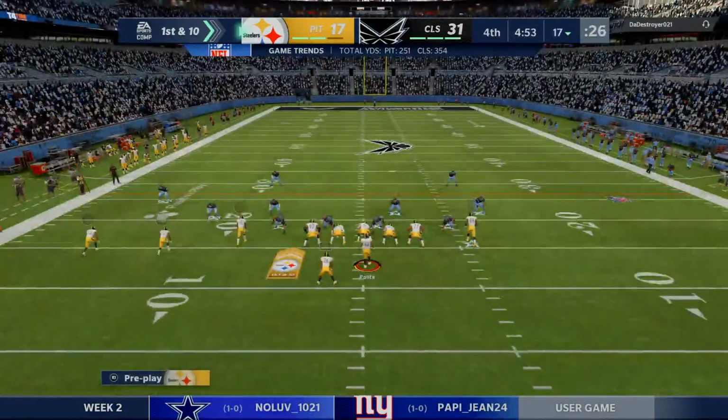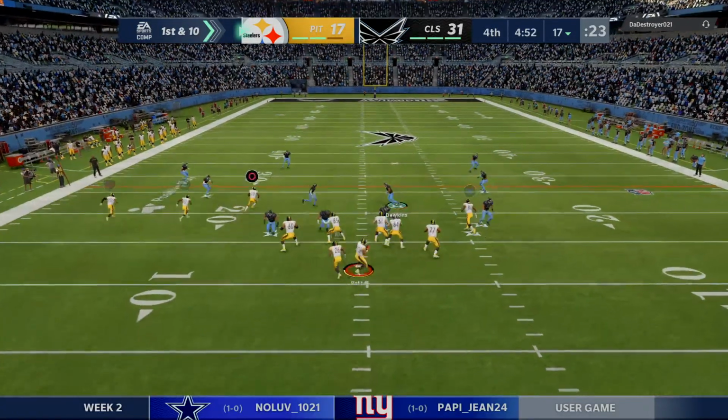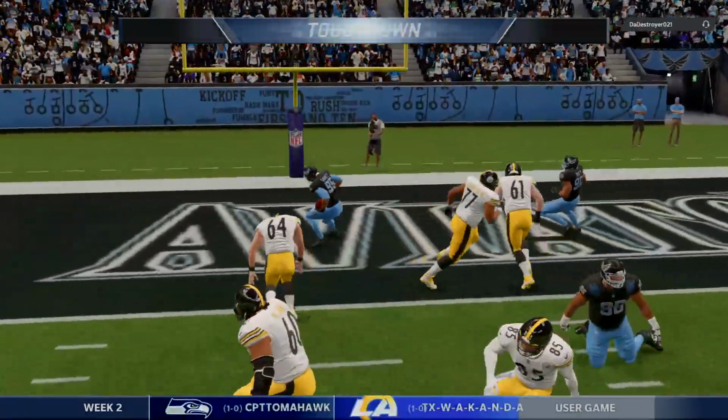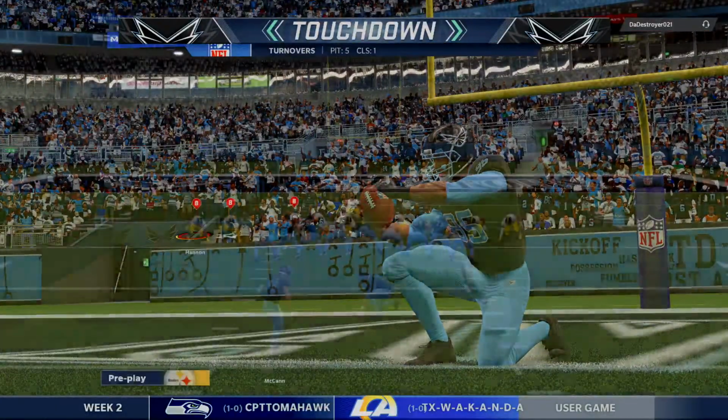Steeler offense here about ready for their next drive. And fortunate to get points on the board last time. They had to hit a really long field goal to do so. Nowhere to go here. He lost the football. And this is picked up by the defense. And he's going to bring the fumble back for a touchdown.